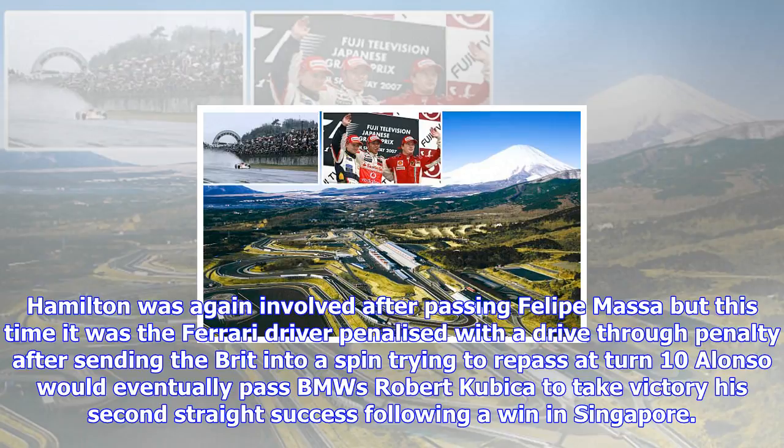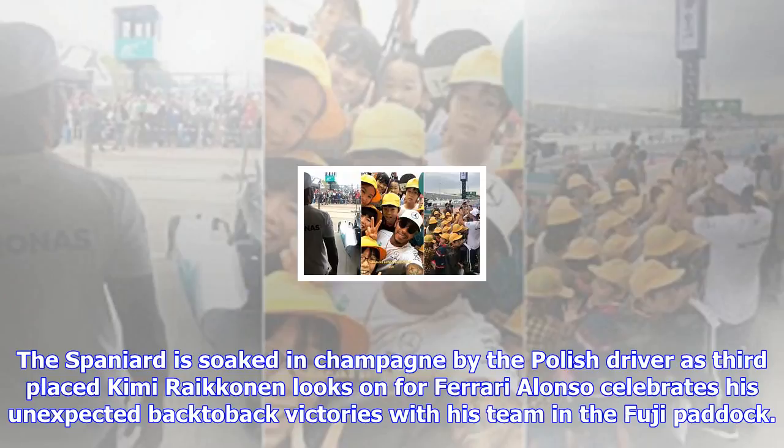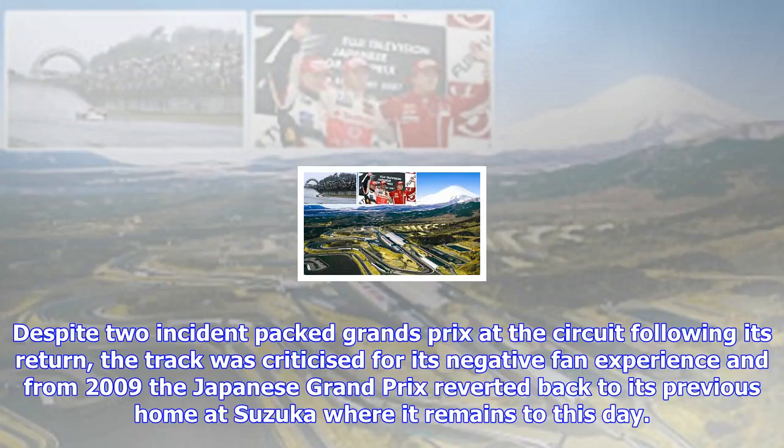The Spaniard is soaked in champagne by the Polish driver as third-placed Kimi Räikkönen looks on for Ferrari. Alonso celebrates his unexpected back-to-back victories with his team in the Fuji paddock. Despite 2 incident-packed Grand Prix at the circuit following its return, the track was criticized for its negative fan experience, and from 2009 the Japanese Grand Prix reverted back to its previous home at Suzuka, where it remains to this day.